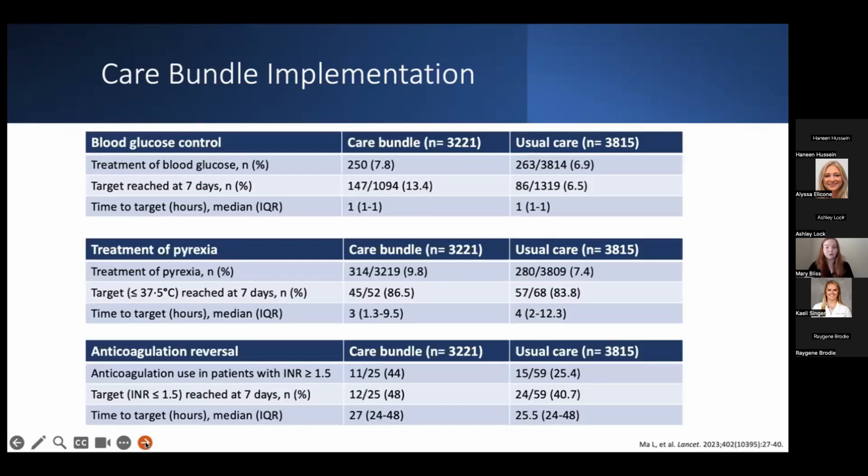Looking at other components of the bundle, it's important to remember that we are talking about a much, much lower percentage of patients in this study. But in terms of blood glucose management, more patients received treatment and reached the target. However, they reached the target at about the same time. So it was about 1 hour for both groups.